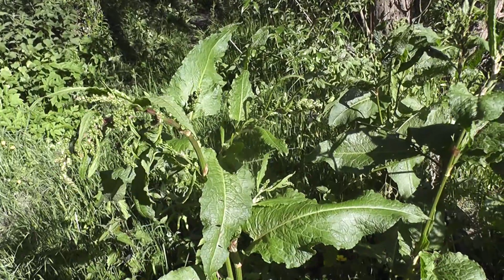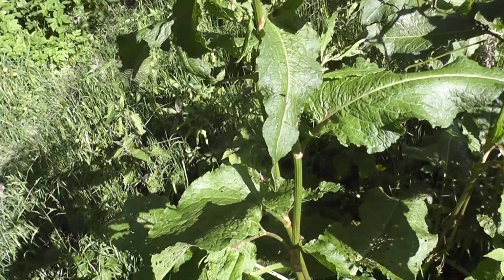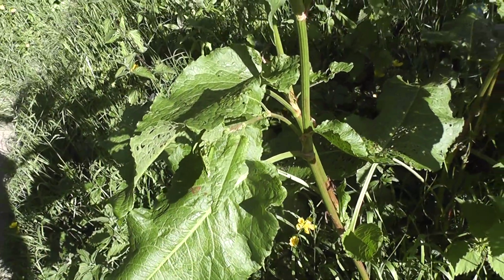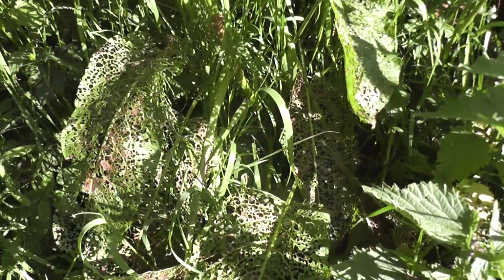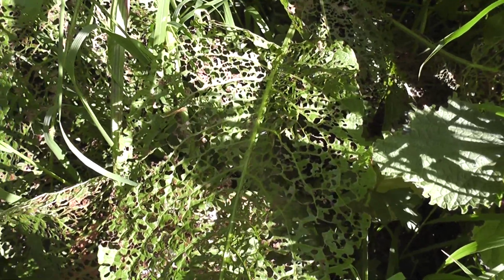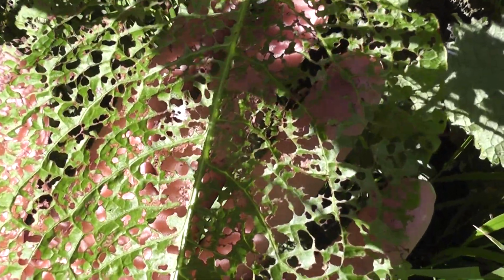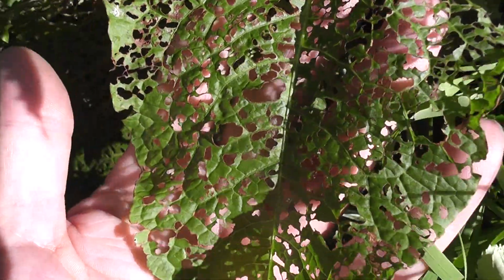And this is one of several docks. It's called a broad-leaved dock, reasons which are obvious. The leaf is very broad. Unfortunately, snails like it, and slugs, so the lower leaves tend to have been eaten into a net by slugs.